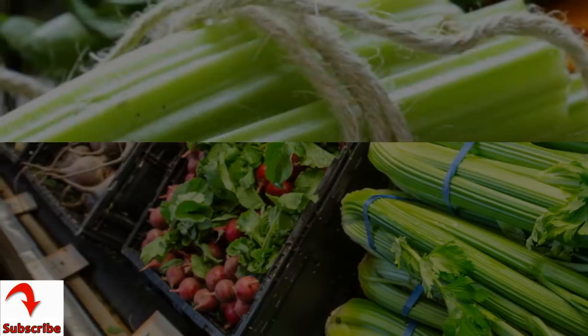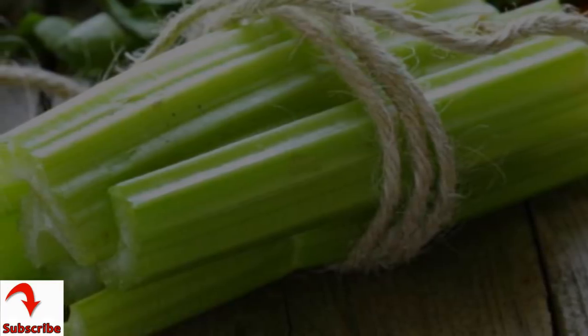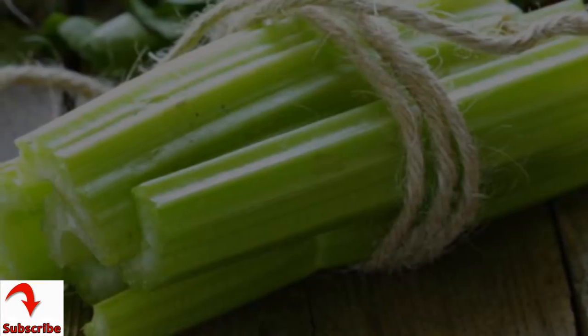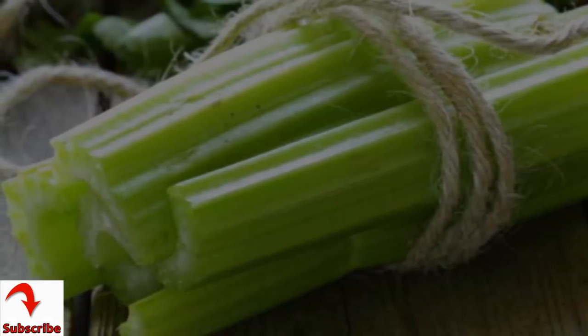Using celery for oily skin is quite simple. You can just drink celery juice on a regular basis. Or, you can slice and boil a few celery sticks in water. Once the water cools down, refrigerate it. You can apply this preparation to your skin every night before going to bed.